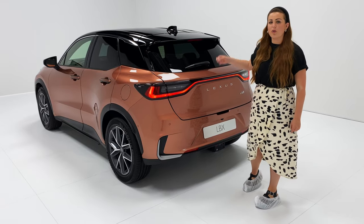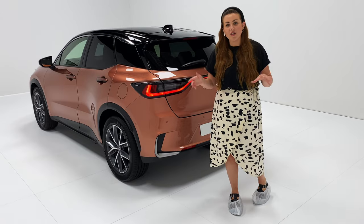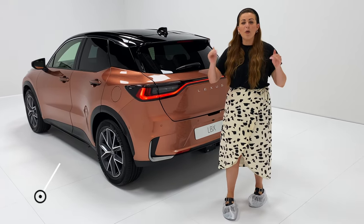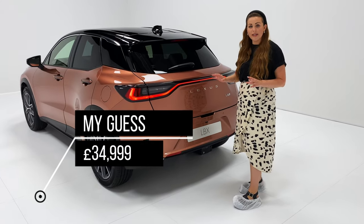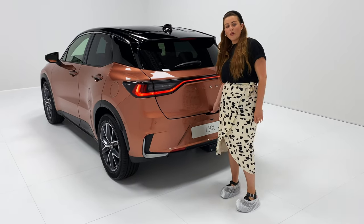And I think for this price point, which is going to be slightly lower than any Lexus so far, doesn't mean it's going to be low. This is still a Lexus, so expect upwards of £40,000. But exterior wise, it doesn't feel like they've scrimped. It's pretty good. Inside the boot.